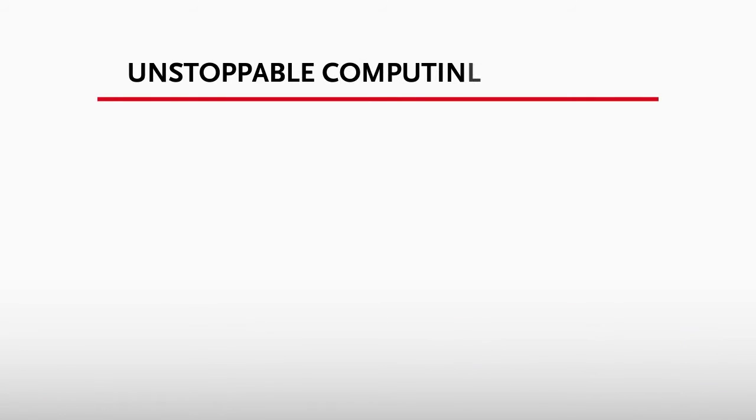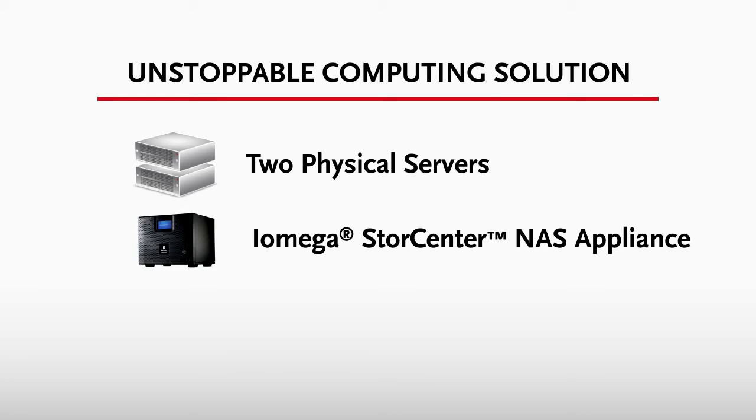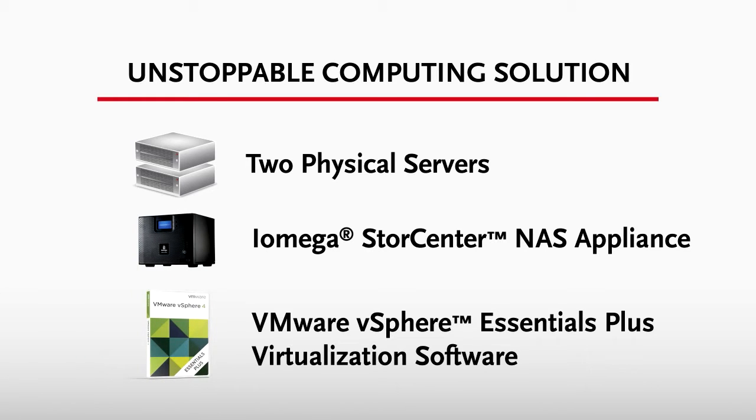VMware vSphere software, together with a Store Center NAS device, can help small businesses minimize downtime and recover quickly from unplanned outages. Here's an example. In a small office with 2 application servers, 1 Store Center NAS, and vSphere software, VMware's high availability can protect against hardware and operating system outages. Here's how the virtualization piece works.